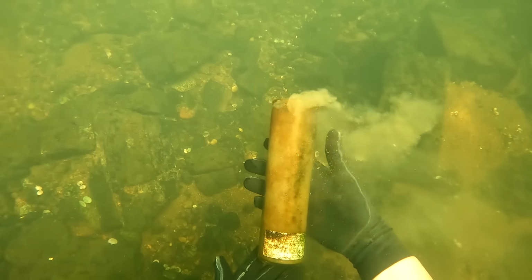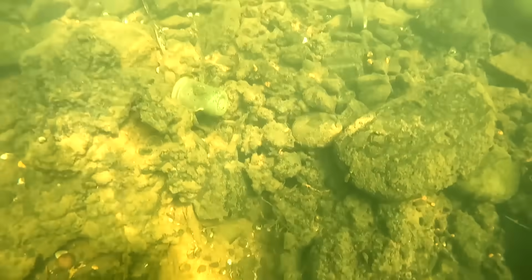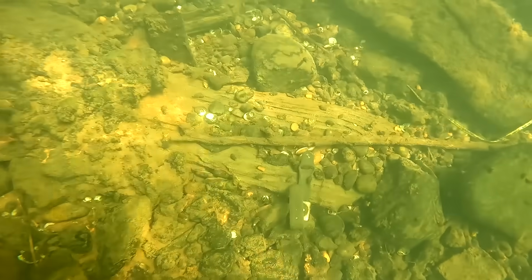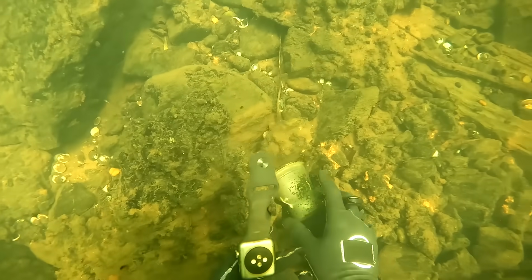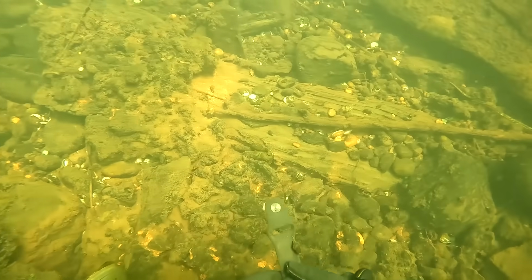So we found some great things so far, a bunch of lures and some other knickknacks, but I'm about to find the best thing of the day so far. Check it out. Boom, look at that, an Apple Watch. That one's been down there for a while. There's actually a snail on it. I'm gonna flick it off. You don't want to bring it up and kill it, so I'm gonna put it back right down there.